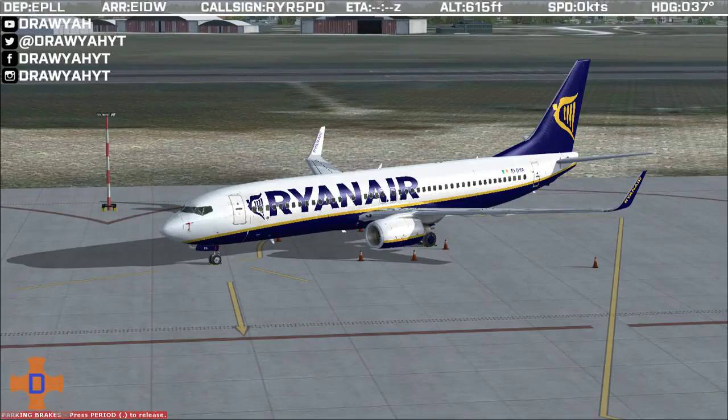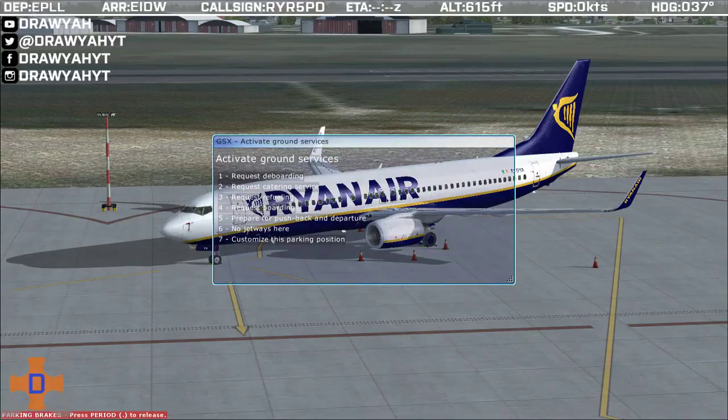So today we'll be flying from Łódź to Dublin. It's a 2.5 hour flight across Europe, and the flight time will be about, like I said, 2.5 hours. Should be quite good. PMDG 737 as always. So we'll get this aircraft set up and ready to go shortly.